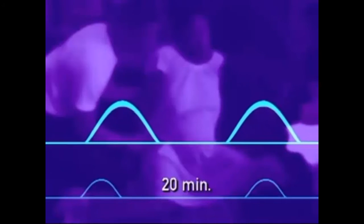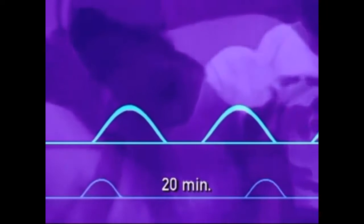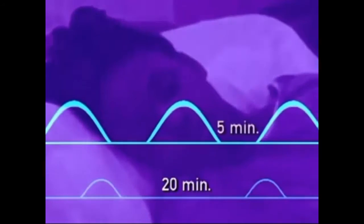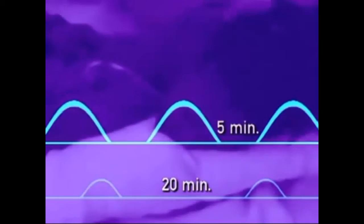Contractions will gradually become more intense and more frequent. When they start to come every 5 minutes for an hour or so, they may last 40 to 60 seconds. Notice the time there is to regroup and relax between contractions.